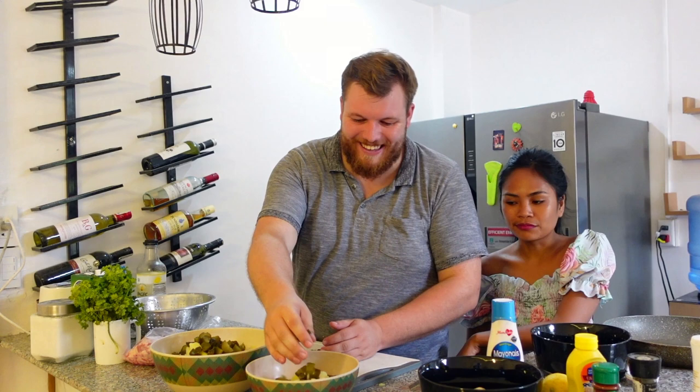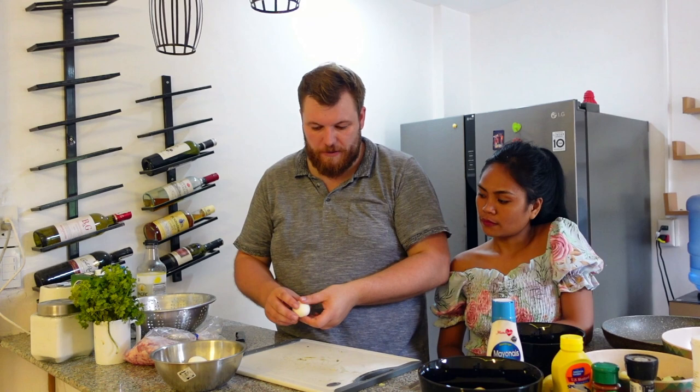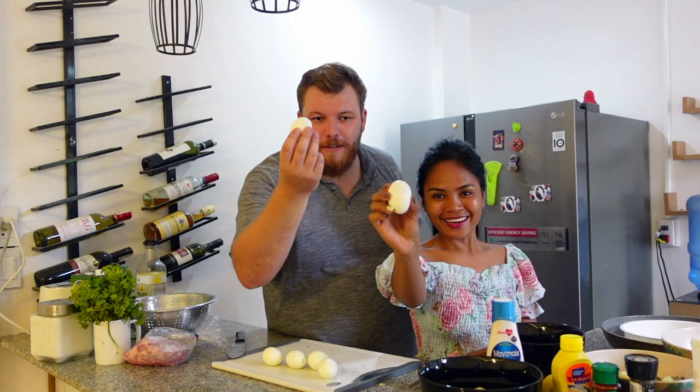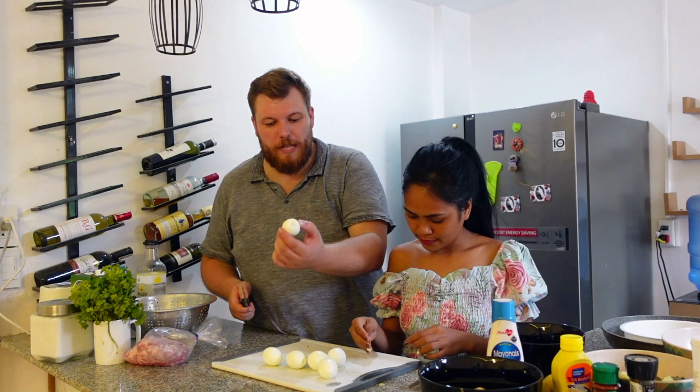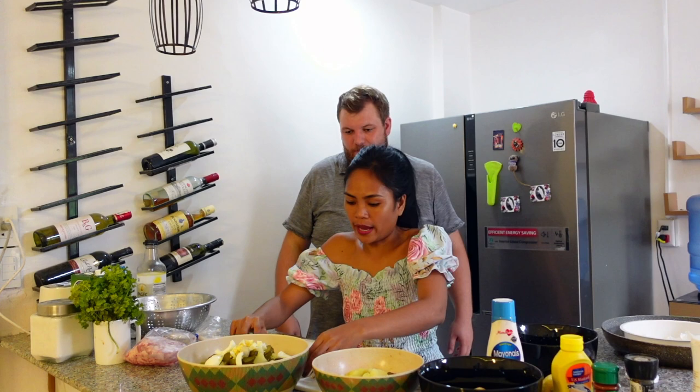The next part and the last part are the boiled eggs, okay? That's my favorite. So first, of course, we need to remove the peelings. We can do it fast together. One, two, three. Yeah, guys, this is how it looks now. Next part is, we will cut them also in small pieces. So guys, we are done cutting now, and what you have to do is you have to transfer the cut eggs to the bowl.